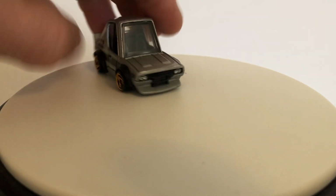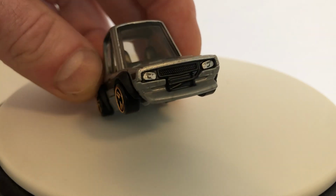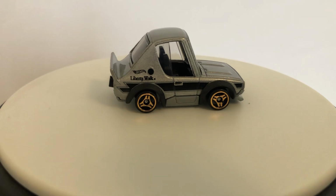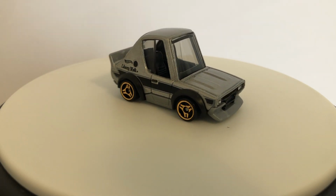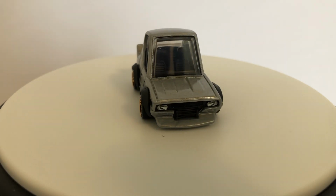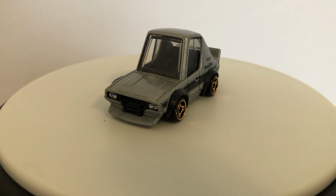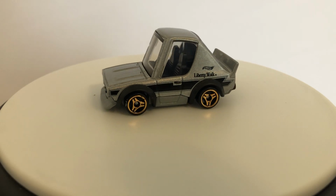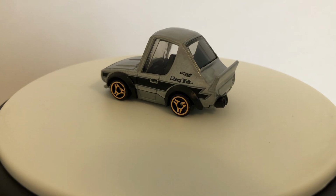Liberty Walk. You can tell from the front that it's a Skyline. I don't collect tuned cars. They're not really my thing, but some of them are kind of cool, like this one. And I like, I think it's the Mazda RX-3 tuned and the Volkswagen Golf GTI or something tuned. Those aren't bad, but they're not really my thing.